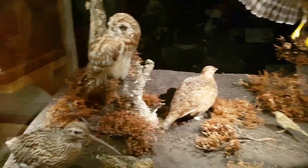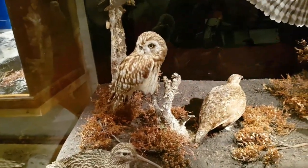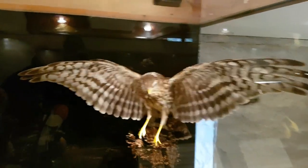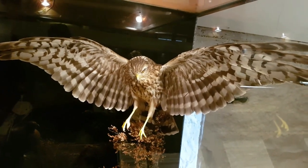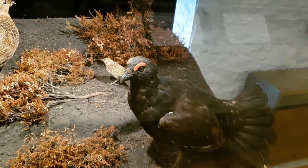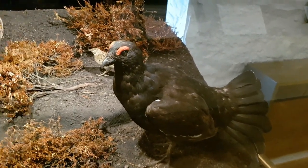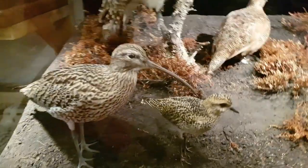And then we're going on to the next one to see whether she can find the owl this time, because I'm nearly sure there's one in there somewhere. That one. Yes. Any others? That one. No, that's a hen harrier. Oh. It does actually quite look like an owl. I'll give you that one. Do you know what that is? That's a black grouse. Oh. And those are curlews.